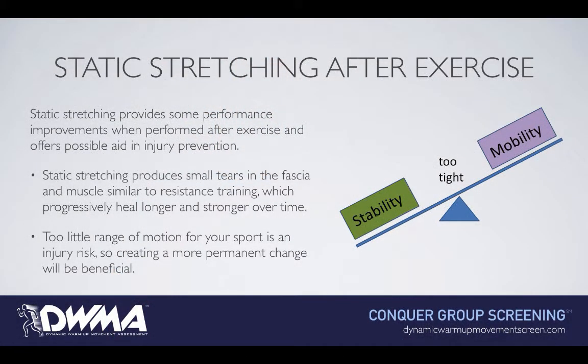First, much in the same way that muscle grows and gets stronger with progressive micro tears from resistance training, it appears that static stretching produces small tears in the fascia of the muscle as well, which progressively heal longer and stronger over time. And second, static stretching clearly improves the range of motion of a muscle over time with regular stretching. We know that too little range of motion for a sport is an injury risk, so creating a more permanent change will be beneficial. Just remember, on the converse side, too much flexibility is also an injury risk, which brings us to the next slide.